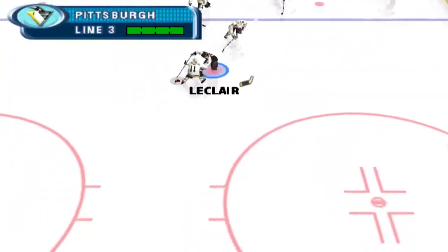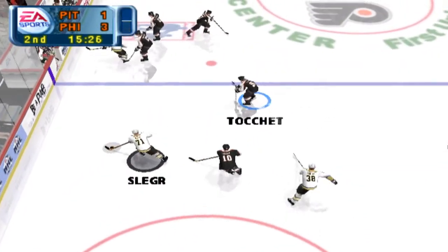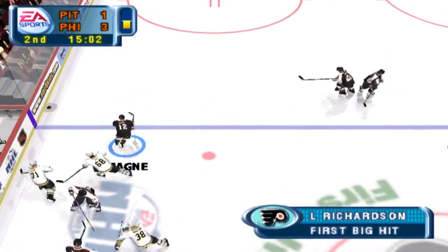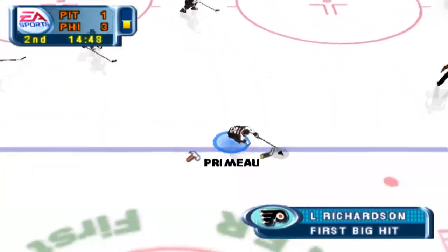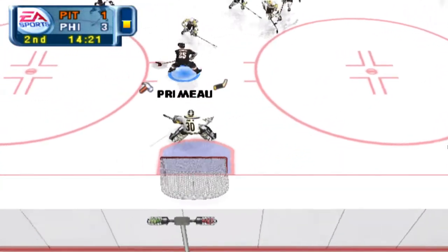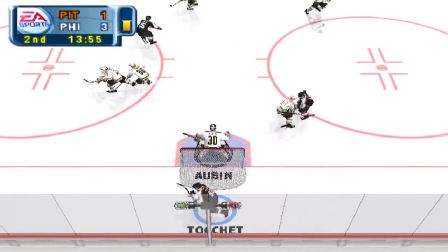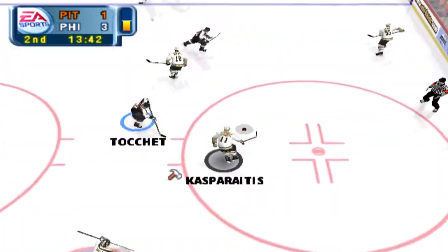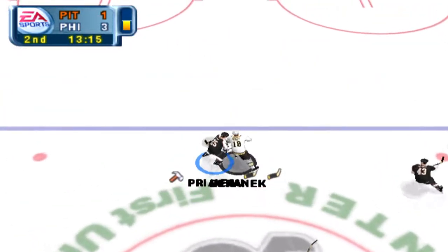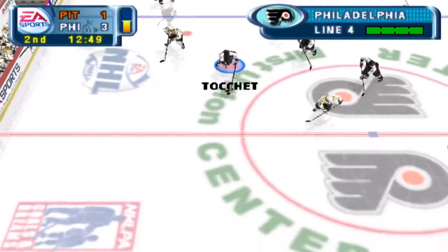LeClaire moves ahead. He dipsy doodles around Kasparaitis. Saved by Aubin. Delmore moved it. Primo quickly moves it. Backhander denied by Aubin. Gives it to Kasparaitis. Fires it. Aubin made the save. He plays the puck to Kasparaitis. To Baranek. He gets dropped. Picked up by Delmore.